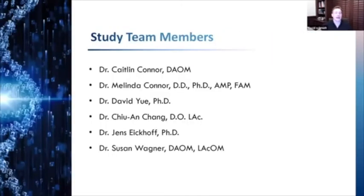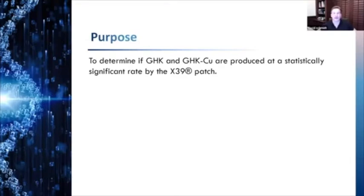So again, this clinical study was performed by Dr. Caitlin Connor as the lead researcher, along with Dr. Melinda Connor. And we were really privileged on this study to work with Dr. David Yue, who is a pharmacologist and researcher, and he's very well known in San Diego as a published researcher. He was very, very interested in the project, had never heard of this type of concept before, and he was unbelievably excited when we were able to show the proof that X39 was elevating copper peptide.